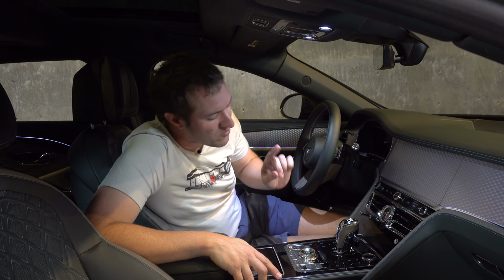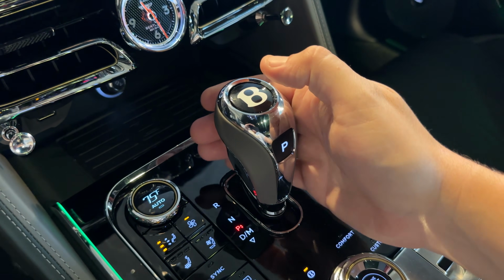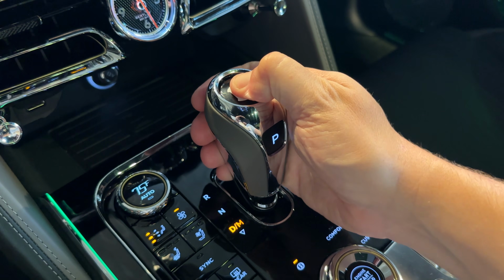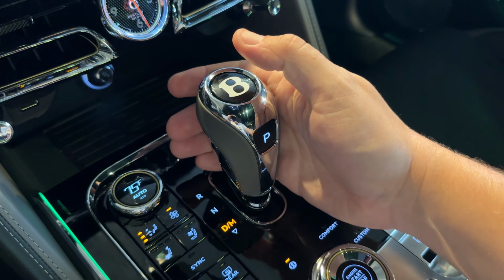Another interesting quirk here in the center console, the gear selector you can see here in the middle with the B logo on top. That's of course the Bentley logo, and you press it in order to go into gear. It's kind of a neat integration of the Bentley logo into this important component for driving the car.